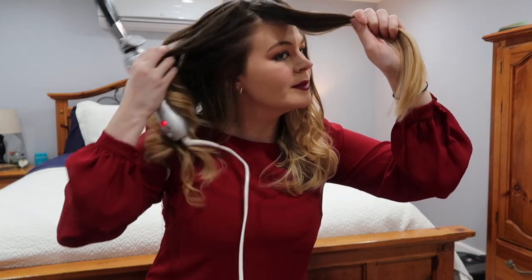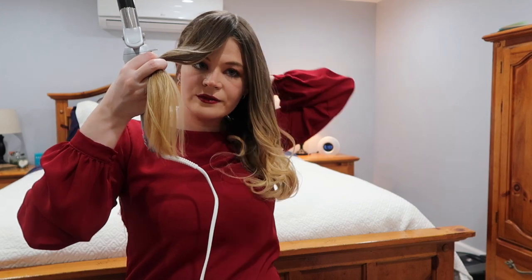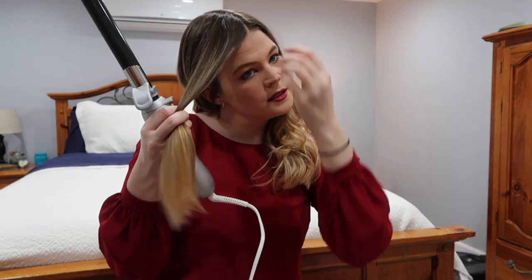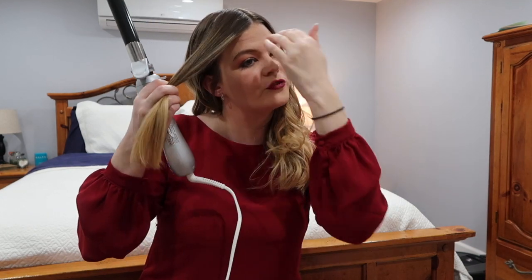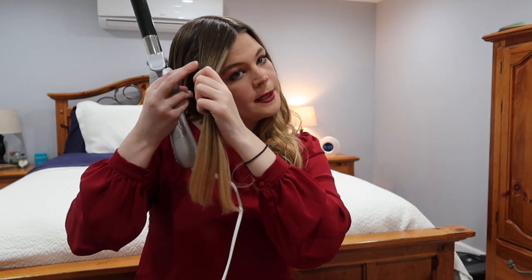I might have to make it three more, because if I keep it on this rotation of left, right, then my last curl is going to be going towards my face instead of away from my face. I should have started at the front, not at the back, but you know, we all make mistakes sometimes.